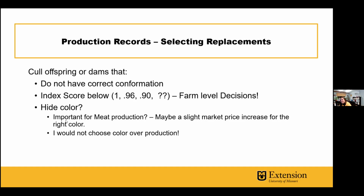One thing I always like to ask is, is hide color important for meat production? There may be a slight market price for the right color, especially that red head on a white body on a goat, right? We know that there is a slight market price increase for those animals. However, I would never choose color over production, because once we take the hide off of those animals, that market price tends to go away. And if our red-headed, white-bodied animals are productive and they're getting the bonus at market, great. But if they're not productive, I would not keep them simply because they have a red head.